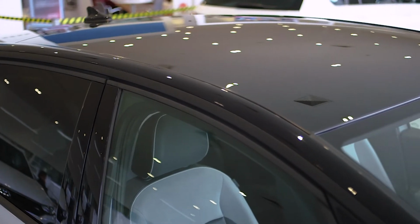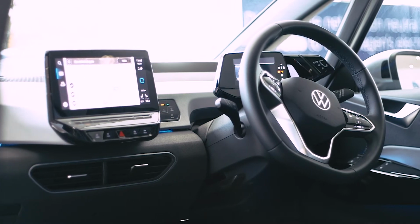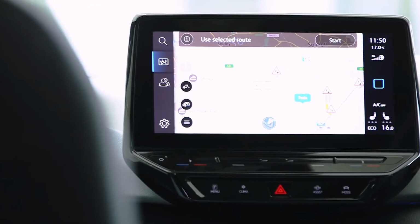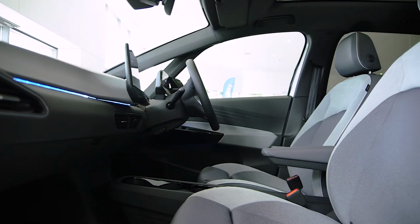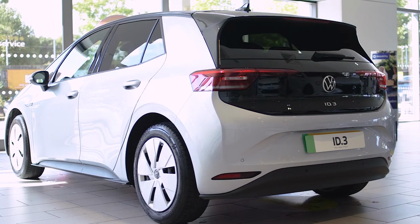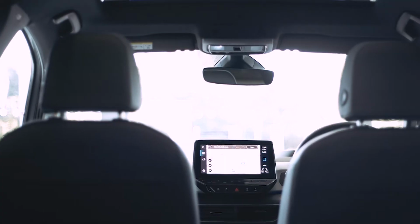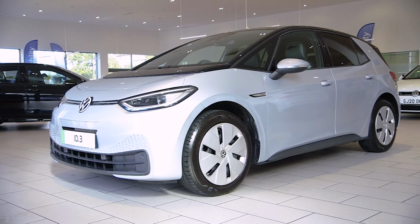Inside, the model is as contemporary as they come. The panoramic sunroof floods the interior with light. An AR heads-up display projects key information onto the windscreen, and the central touchscreen provides access to all key functions. Plenty of legroom and headroom for up to 5, boot space of 385 litres and ambient lighting to help set the perfect mood. The new ID.3 is a model that is certain to impress.